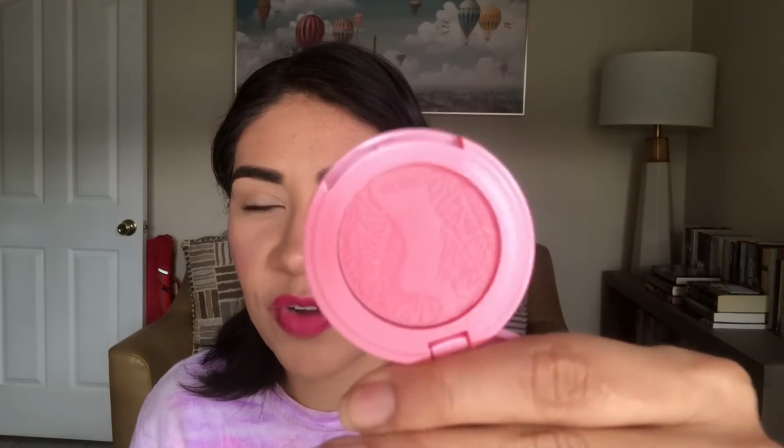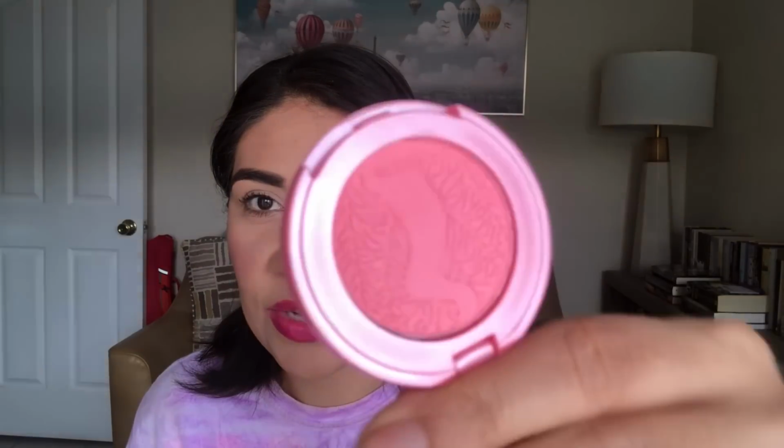The minis that I'm talking about, one of them is from Tarte. It's the Amazonian Clay Blush in the color Thankful. And this only has 1.5 grams. I can go through powder blush fairly quickly. As you guys can see, it still has the imprint, very pretty pink. I don't think I'll have a hard time going through that one.